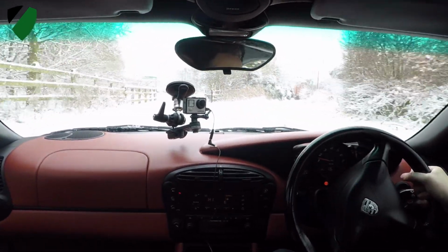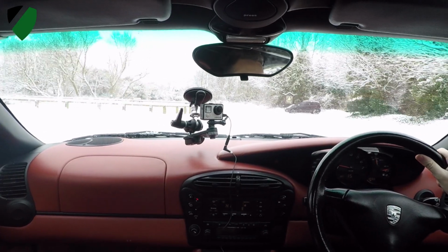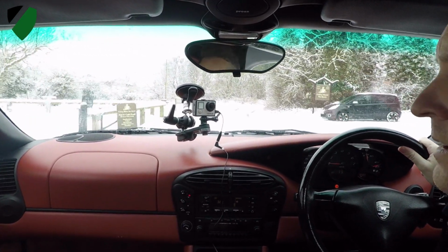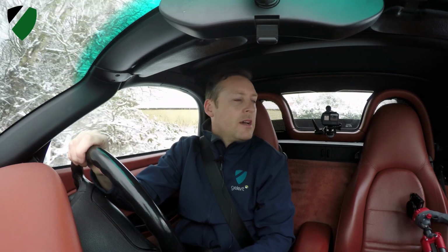Not a problem. We'll try and go into a car park whereby the snow is going to be thicker. But I'm driving over the thick snow. I'm getting traction exactly where I need it. I can't find the entrance to the car park. Crap. Now I might be stuck. Yes, I'm stuck, am I? No, I'm not. Managed to get out of it. Excellent work. Well done, little Porsche. Got out of that one.